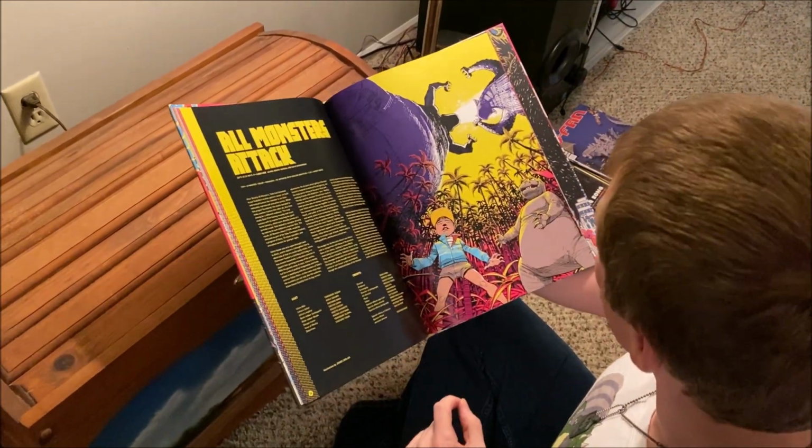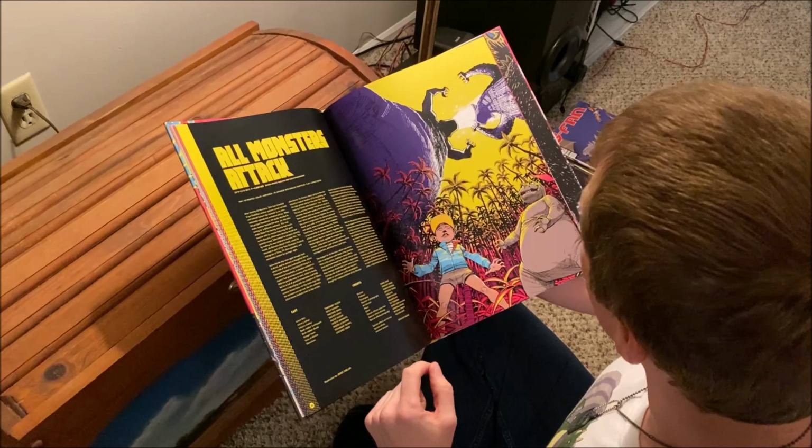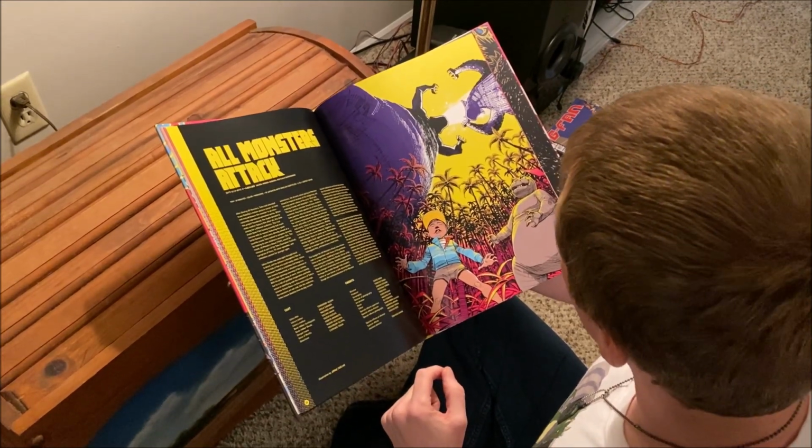This one I think is interesting when I saw it. I love the perspective on it. I think that's the best part of it.